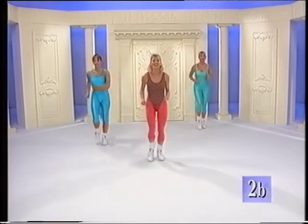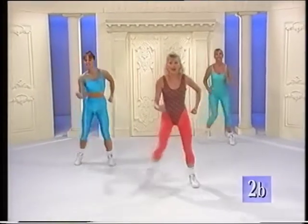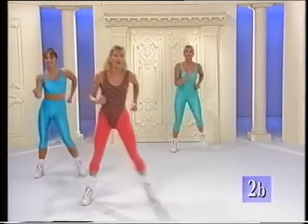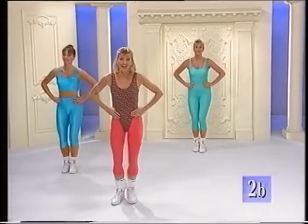Keep marching. March and tap the side. Two more. New step coming up. Great line to the left and tap. Tap together. Great line.